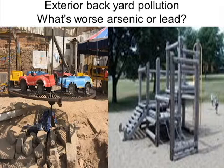Disneyland in India. Well, they did say Walt Disney went to India to get inspiration in terms of making Disneyland. So this was like his first shot at it. It was his first shot, yeah. But you could be guaranteed that there's probably lead paint on these cars.